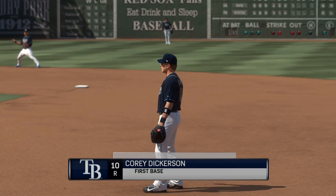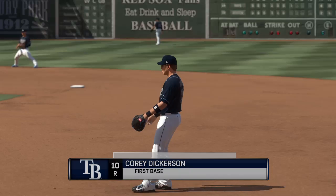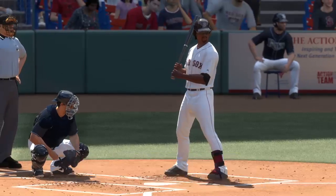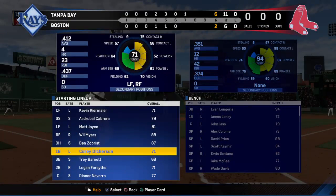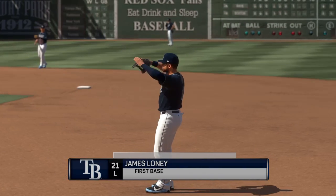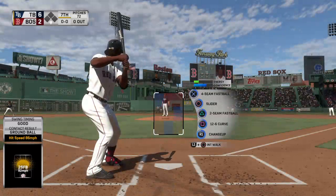Corey Dickerson will stay in the ball game as he'll take over at first base. Now playing first base, number 10, Corey. Ready once again, Sean Harms. 0 for 2 here to start the afternoon. Leading off for the Red Sox, right fielder Sean James Loney Harms is going to come on as a defensive replacement now as he takes over at first base. Number 21, James Loney.